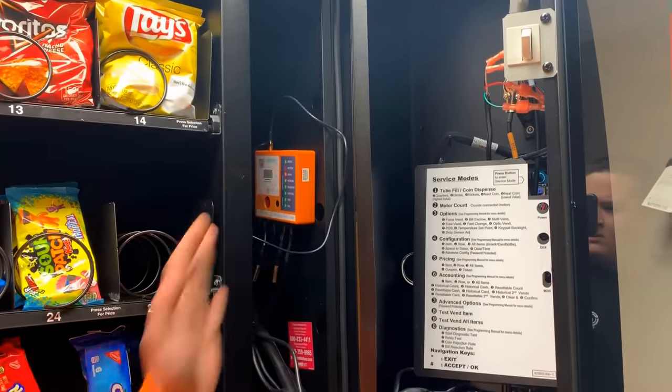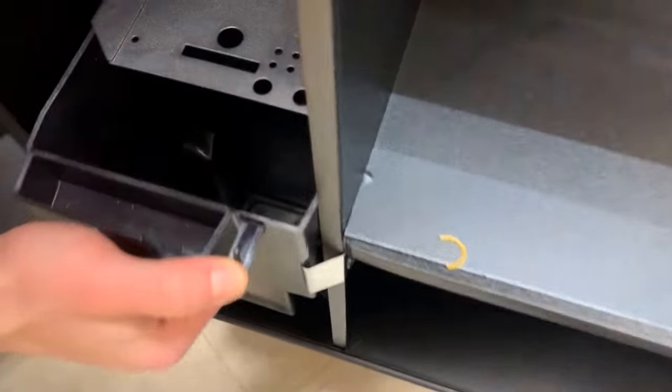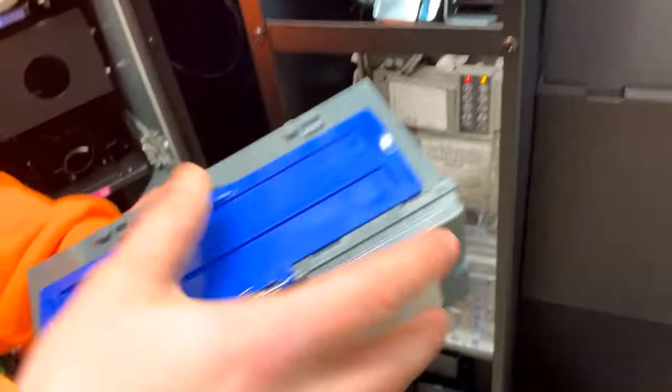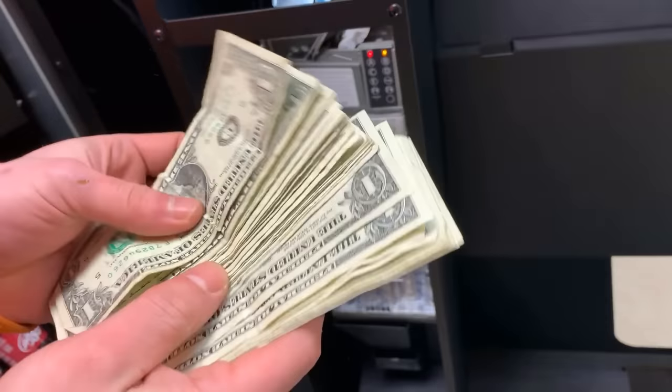We will hit the restock button because we are done here. Let's look at the coins, see how they did. No quarters, no dimes, no nickels, no nothing. Let's look at the DBA, see how she did. All right. Not super duper fat, but we'll take it.